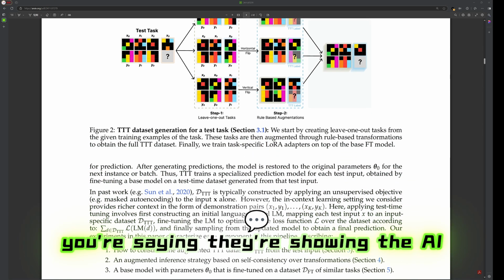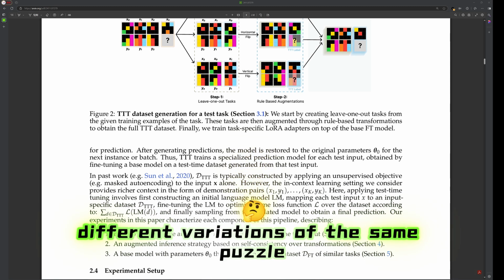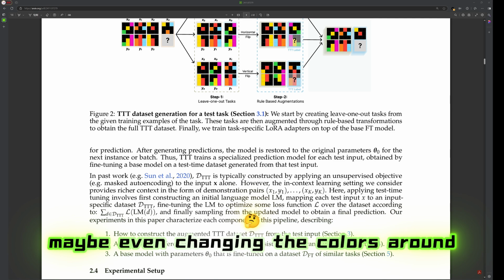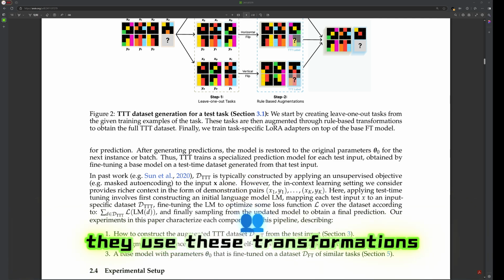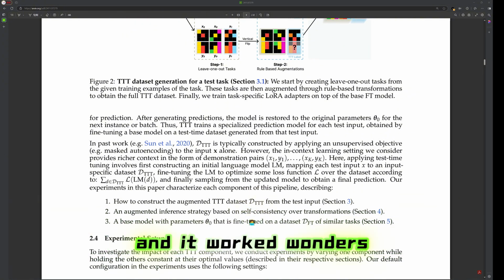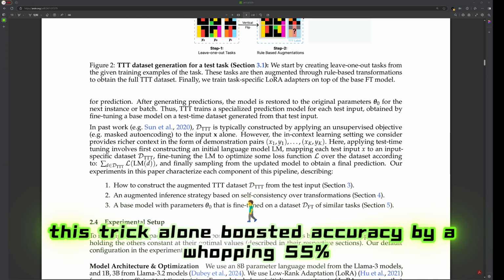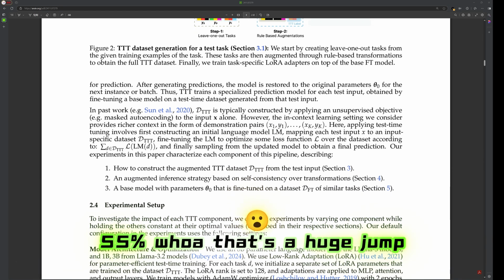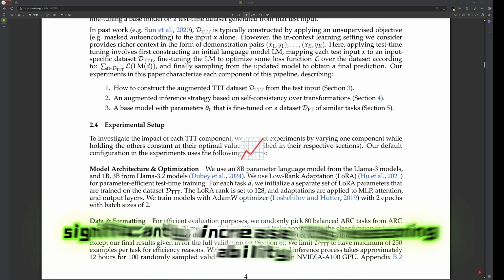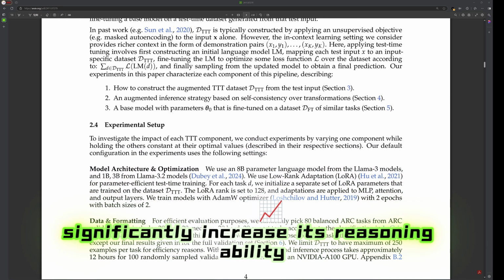You're saying they're showing the AI different variations of the same puzzle, like rotations, flips, maybe even changing the colors around. You nailed it. They use these transformations to create a whole bunch of variations for each puzzle, and it worked wonders. This trick alone boosted accuracy by a whopping 55%. 55%. Whoa, that's a huge jump. Just by showing the AI the problem from different angles, they managed to significantly increase its reasoning ability.